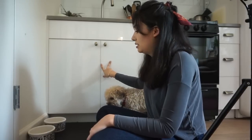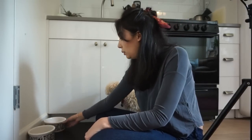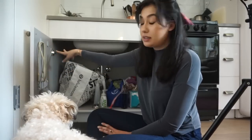These are the 2 cabinets under the sink. Right next to them I keep Louis' food and water bowl. It's just been really convenient since the water comes from the sink and his food is kept under the sink. So I added these sticky hooks to hold Louis' leashes here, so that's been really convenient.